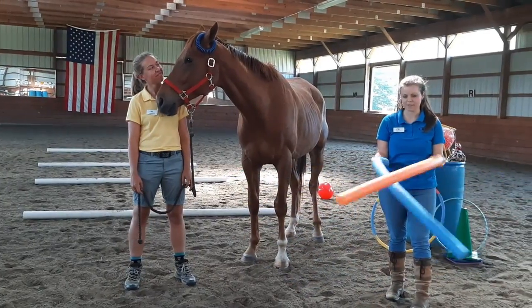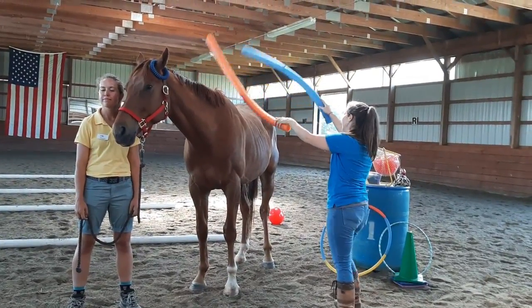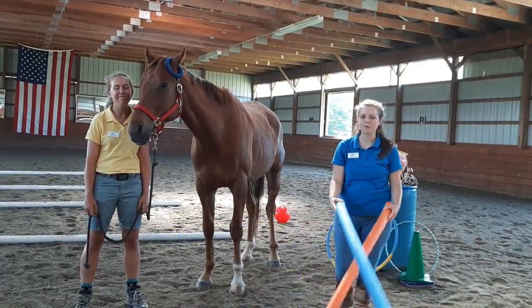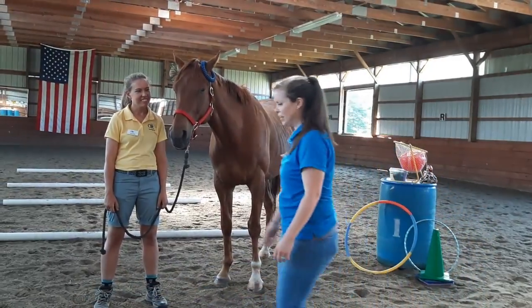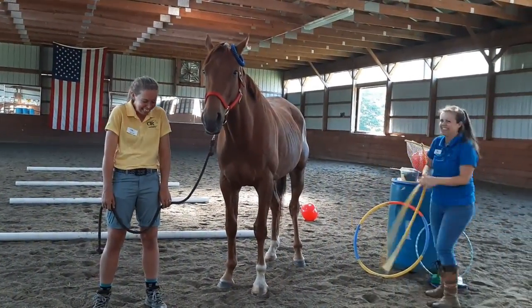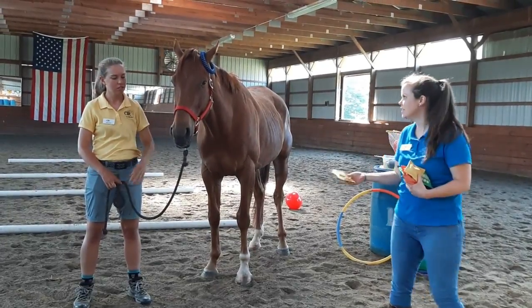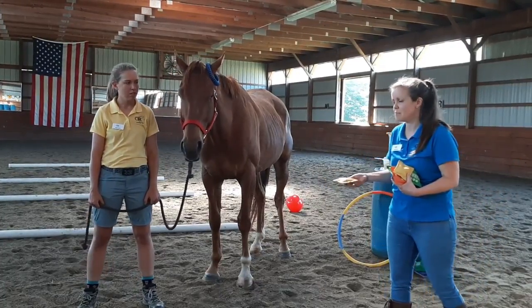Pool noodles are very concerning to some horses. Good boy, Stanley. And we always make sure that we give him lots of praise throughout this whole process because I think he just thinks we are out of our minds. Woo! Hi, Stanley. I don't want to make fun of anyone. Beanbags. We never encourage our students to throw anything near our horses' faces, but it does happen sometimes by accident.